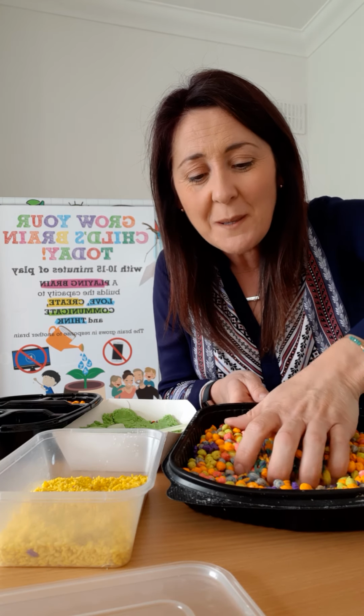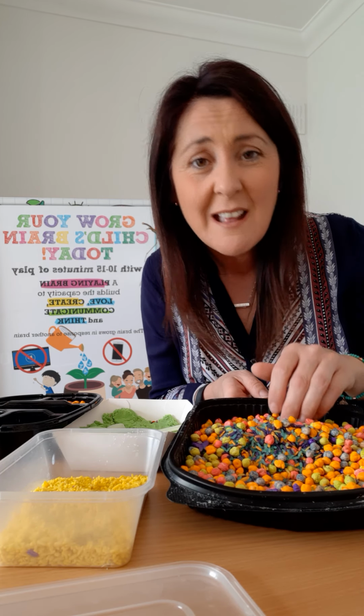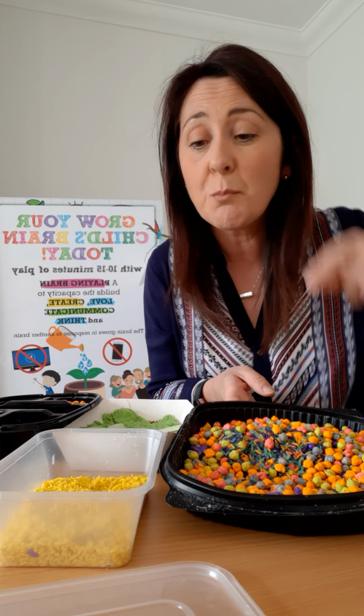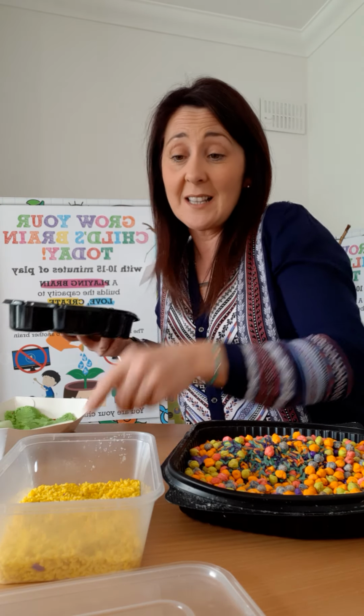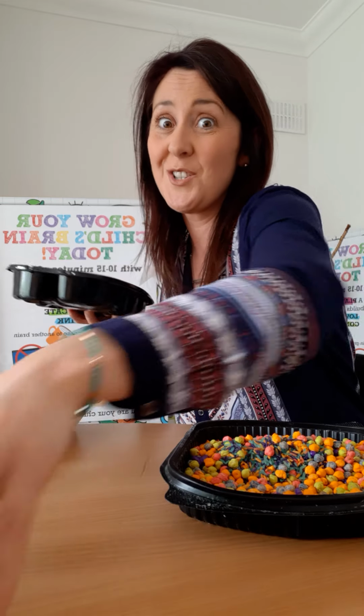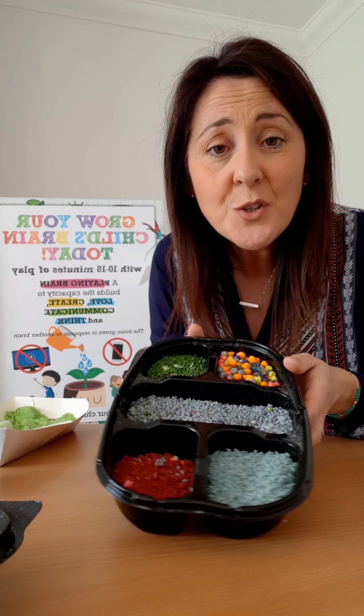So this is the chickpeas. Again, I've been mixed with rice, and the chickpeas, when you colour them with paint, they will dry and be ready for use much quicker than the rice, okay? So another little example that I want to show you, I don't want to spill anything here all over this camera, is I've used a fruit tray.